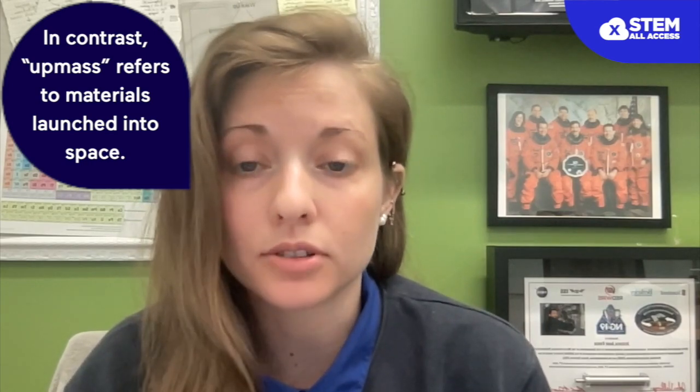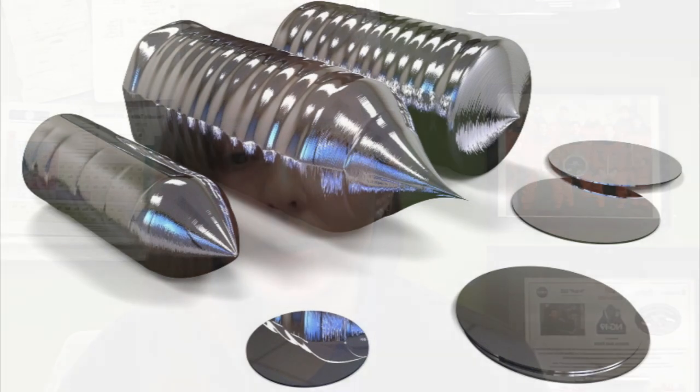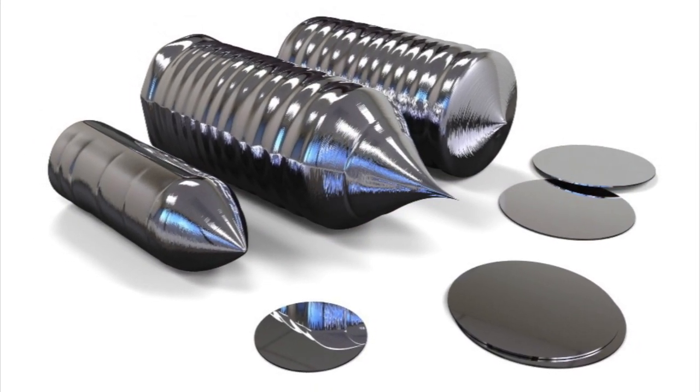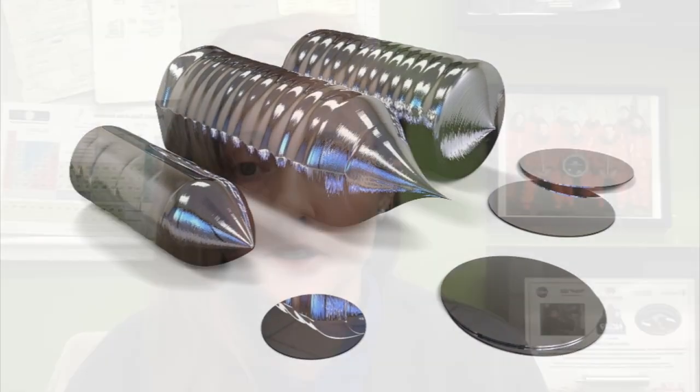There are also a ton of new downmass capabilities being developed by private companies today, including space planes, re-entry capsules, and space drones. Now, once the semiconductor crystal is returned to Earth, we can process that material with standard slicing and polishing techniques into wafer products. These wafers are then sold to device manufacturers, who make better products with their higher quality crystals. So while we're doing the crystal growth in space, the downstream supply chains remain the same.